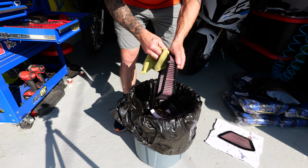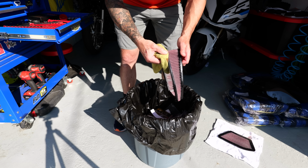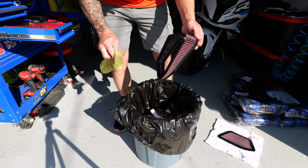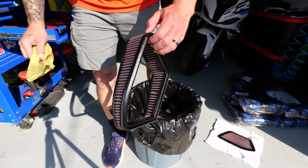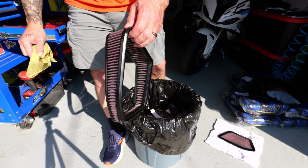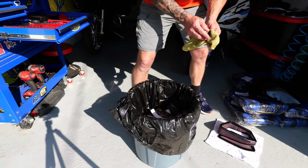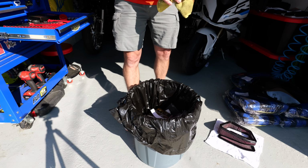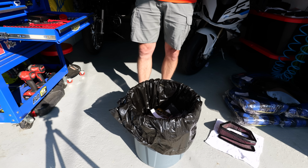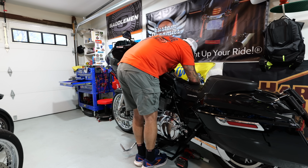So like I said, I haven't done this yet. That's why it was literally black. So you guys can see now it's red, and that's from the oil. So I'm going to let these sit so the oil, it says, can wick into the fins and stuff like that. So I'm going to let that sit and then put it back on the bike. Yeah, so now I'm just going to put it back onto the bike.